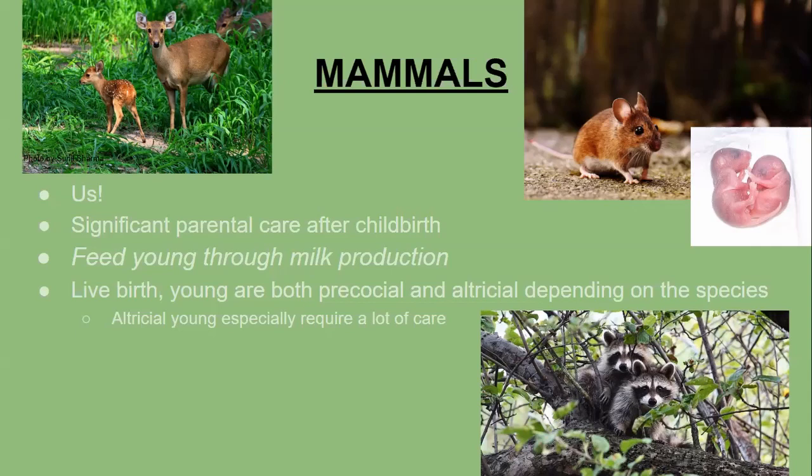Our altricial young are less developed, and they rely entirely on their parent for survival. So we see this in humans, and we also see this in our white-footed mouse, pictured up top. So the babies are born without any fur, their eyes are closed, their ears are closed, they rely entirely on their parent. Something that all mammal mothers do, however, have in common, regardless of other factors, is that they nurse their young. So they will feed their young through milk production.